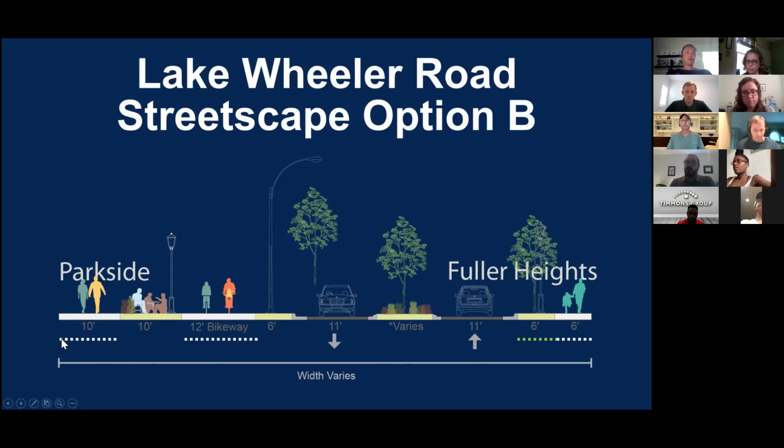There's a 10-foot sidewalk closest to the park, and then a 12-foot bidirectional bike lane. There'll be lanes in this 12 feet for both directions of bicycle travel. We have a 10-foot planting area between the sidewalk and the bike lane, for planting or gathering. There can be benches and other types of things in that area, just more common public open space. And on the park side, a 6-foot planting strip between the bikeway and the vehicle travel lanes that can accommodate a street light, and this floating tree should be down here.